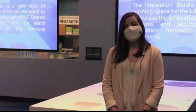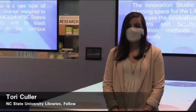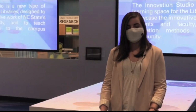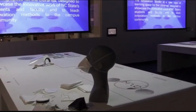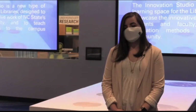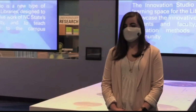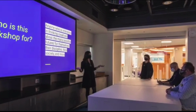So when we were thinking about programming and workshops for the Innovation Studio, we started with a question, and that question was, can you teach somebody to be an innovator? So we looked at what other similar spaces are doing, and we looked at different curricula for design thinking and things like that. And what we came to was that, yes, you probably can teach somebody to be an innovator, or at the least you can give them the tools and skills and ideas and inspiration that they might need to start thinking more innovatively and applying those concepts to their own studies, their own work.